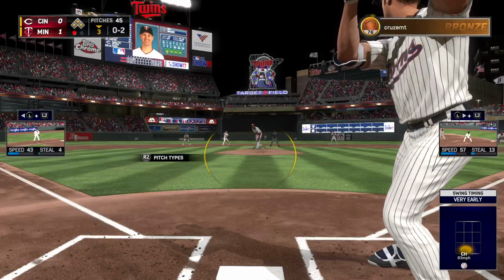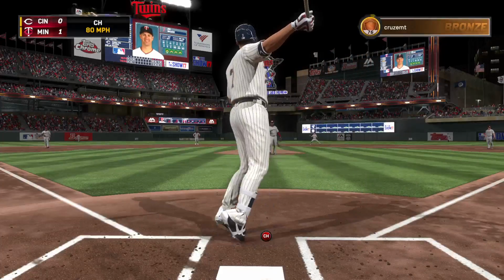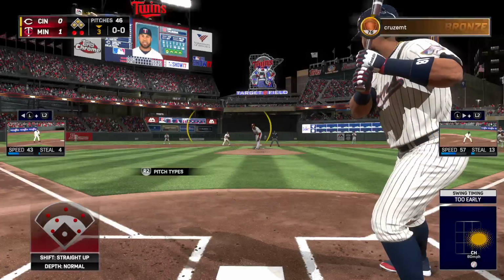You talk about an overpowering fastball working today. He's got a good one going. He's got a chance to ring up back-to-back Ks here, and that would be huge in this situation. A swing and a miss. He offered at a ball way outside the strike zone for out number 2.